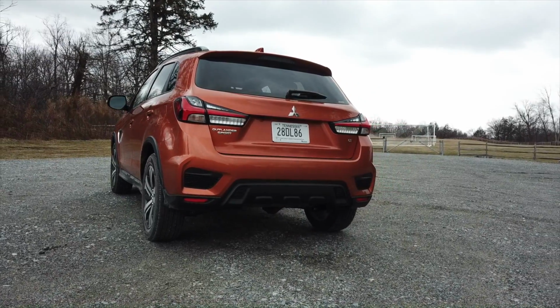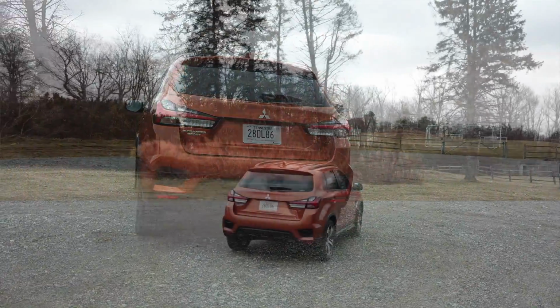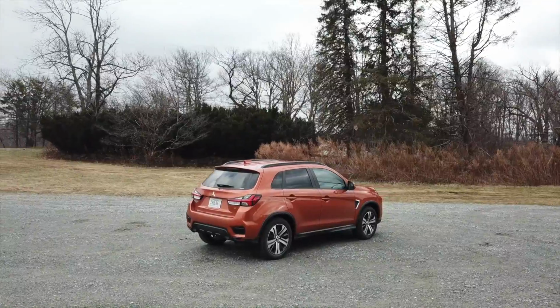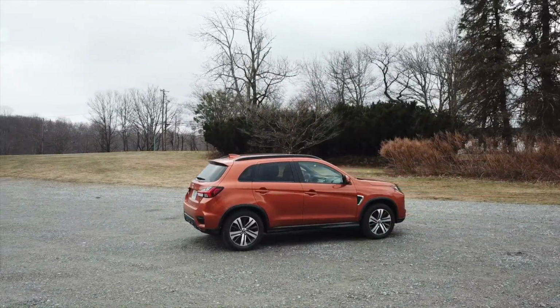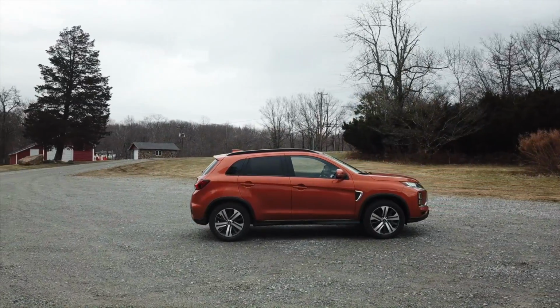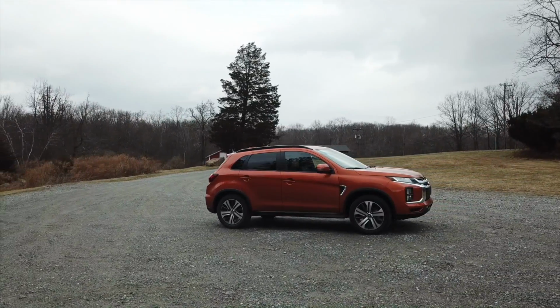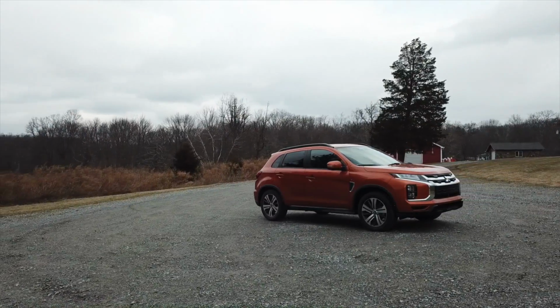Yes, this has a fantastic warranty, but Hyundai and Kia also have the same amazing warranty, so if you look at their subcompact crossover lineup, like the Hyundai Kona or the Hyundai Venue, or if you're looking at the Kia Soul and also their upcoming Kia Seltos, you'll find that they're also aggressively priced, and chances are they're going to have much better interiors compared to this Mitsubishi Outlander Sport.